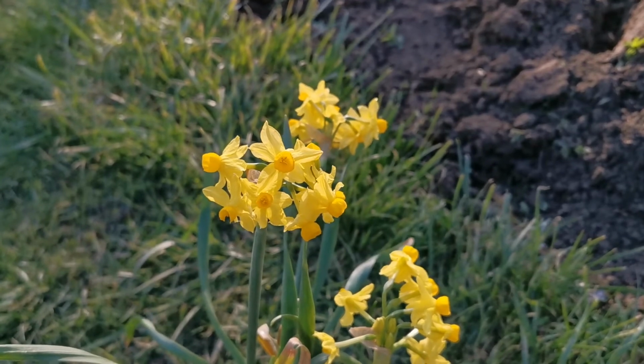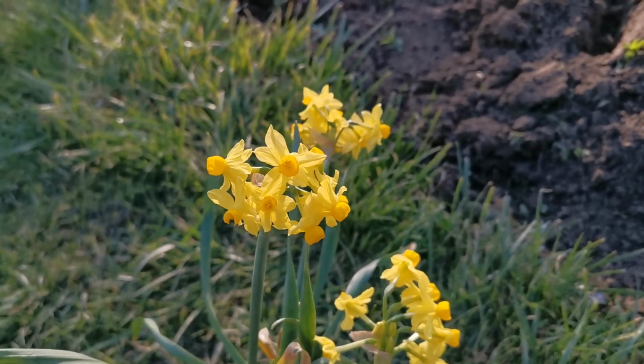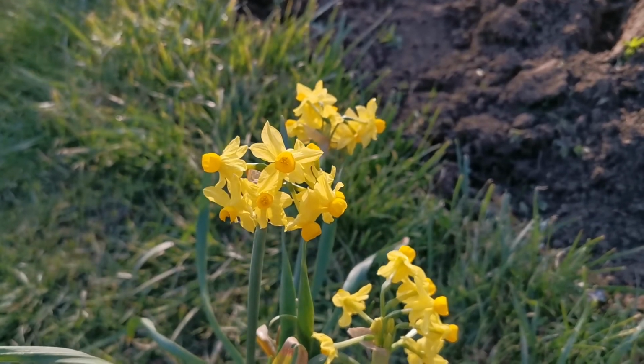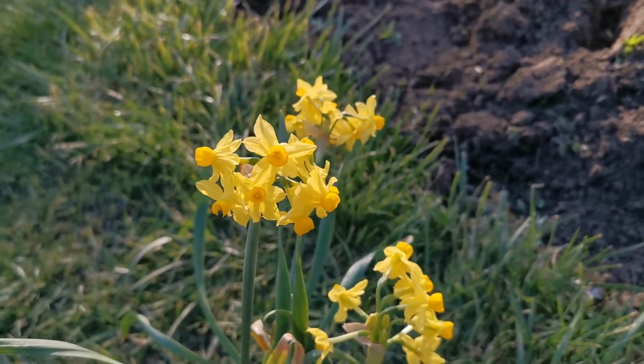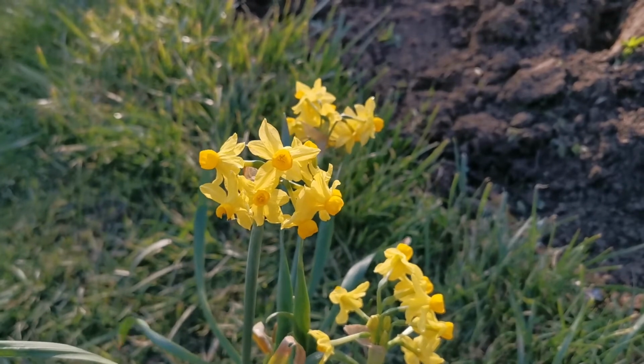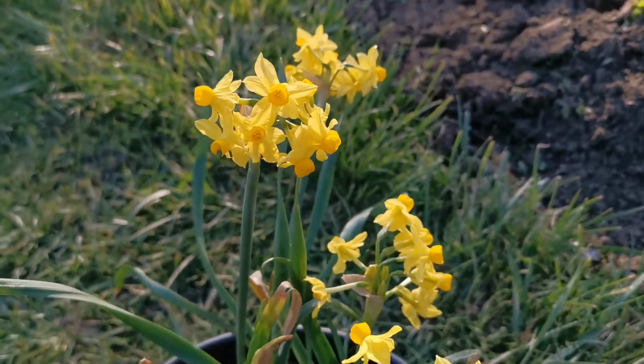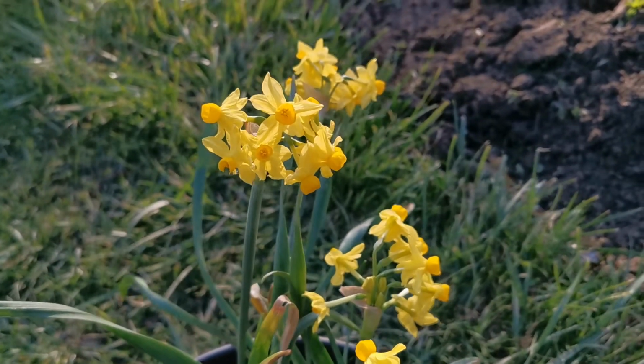So it's a nice reminder that flowers, especially the wild species of flowers, have evolved not to please humans but to please their pollinators and ensure reproduction, and then sometimes by coincidence they are also pleasant to humans.